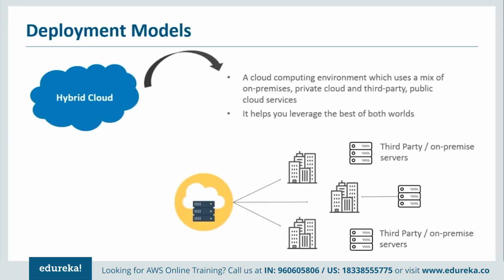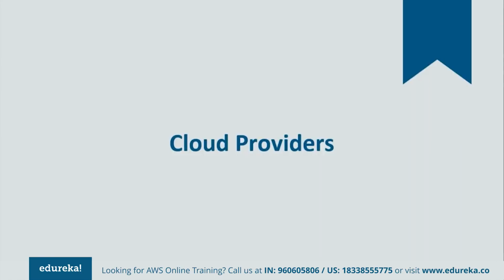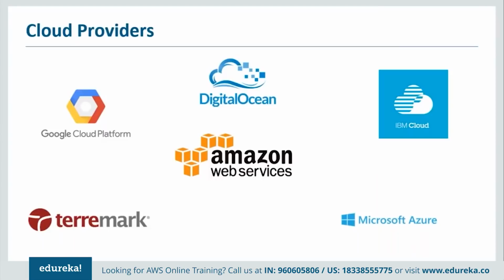I hope this was clear to all of you. So let us move further and try to understand the next topic, that is, different cloud providers that are there in the market. Now, as I've mentioned, since cloud came into existence, quite a few people went ahead and bought their own infrastructure and now they rent these services to other people. And quite a few people out there are providing these cloud services to different people across the globe.